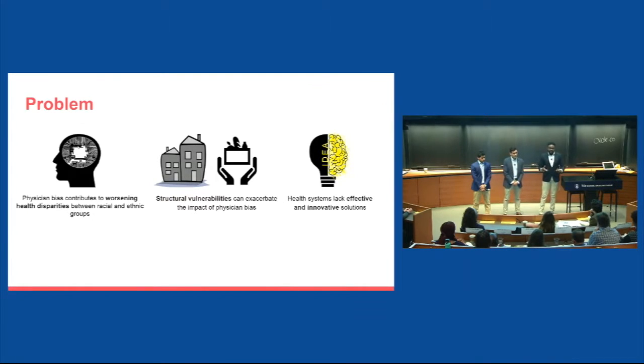On top of that, the different barriers that such patients face outside of the healthcare system can compound the effect of implicit bias. Imagine being, say, an elderly black woman struggling with food access and going into a clinical encounter. Potentially, because of the bias, the physician is much less likely to confront the aspect of food insecurity in that setting. And that has an impact on the quality of care that this patient is going to get. So hence why those structural vulnerabilities, as we call them, end up having a negative interaction with health disparities. Unfortunately, health systems have not yet found effective and innovative solutions to address the issue of implicit bias.